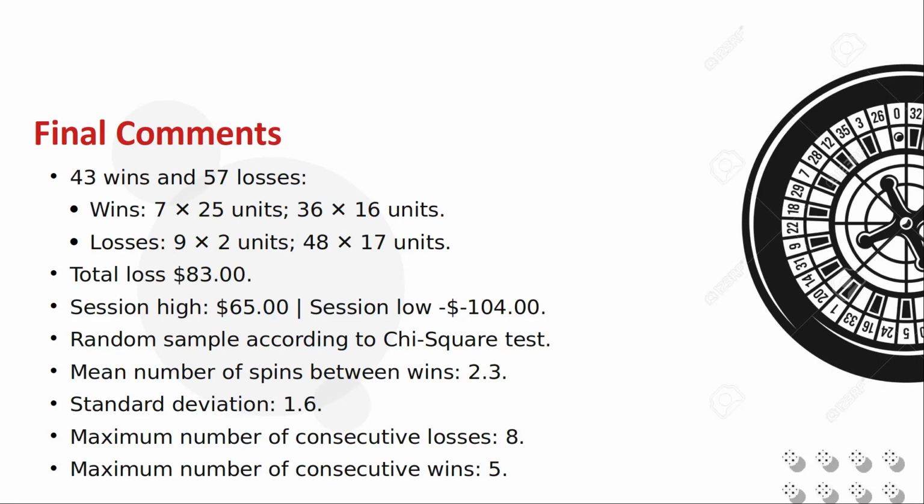I ran a few statistical tests on the results. The chi-square test indicated that these results were likely random. The average number of spins before we got a hit was 2.3 with a standard deviation of 1.6. That means it took 4 spins or less to get a win 65% of the time and 6 spins or less 95% of the time. The maximum number of consecutive wins was 5 and losses was 8.